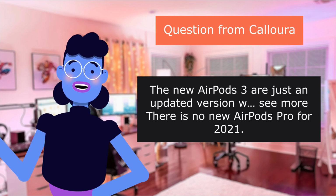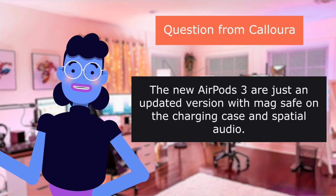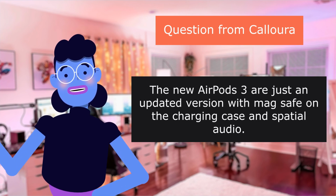There is no new AirPods Pro for 2021. The new AirPods 3 are just an updated version with MagSafe on the charging case and spatial audio.